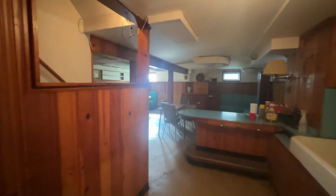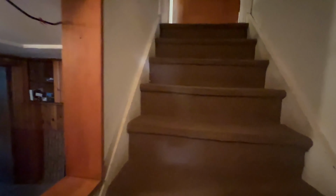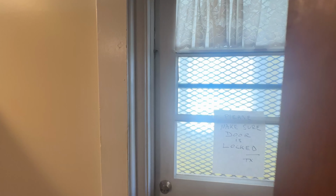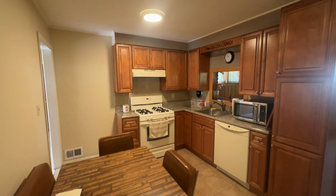And we have one more view of the living area in the basement. And now let's head back upstairs. So here's one more view of the kitchen and the other living room.